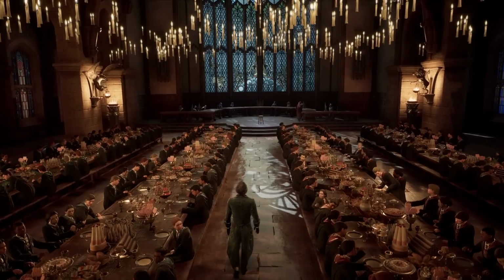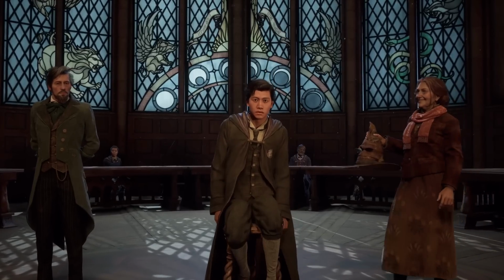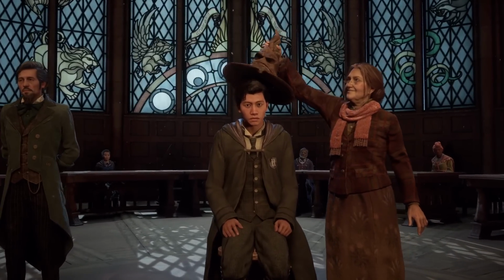Directly below the Great Hall are the kitchens, as well as the entrance to the Hufflepuff common room. Both can be accessed via the grand staircase, which we should take a look at next.